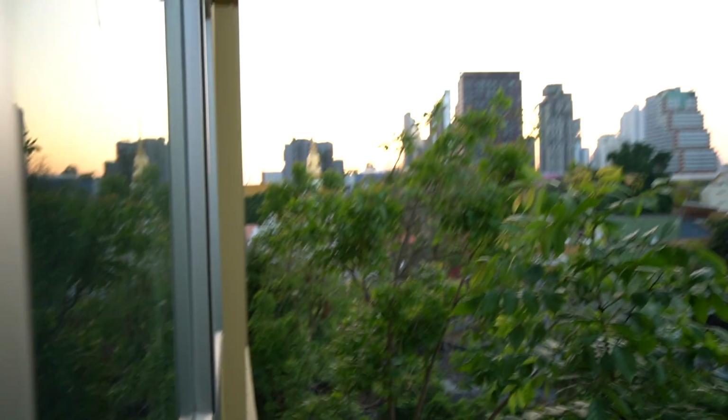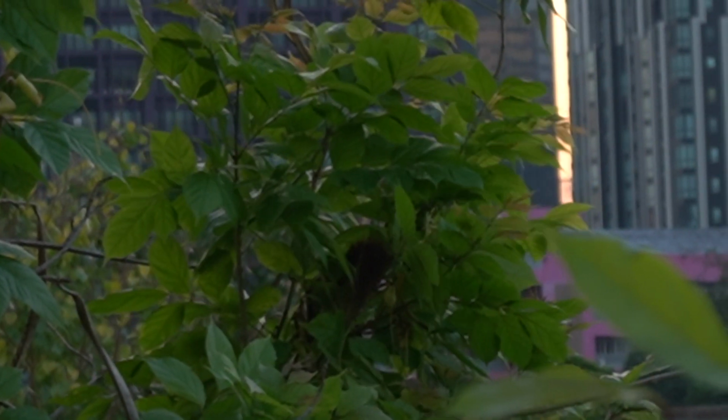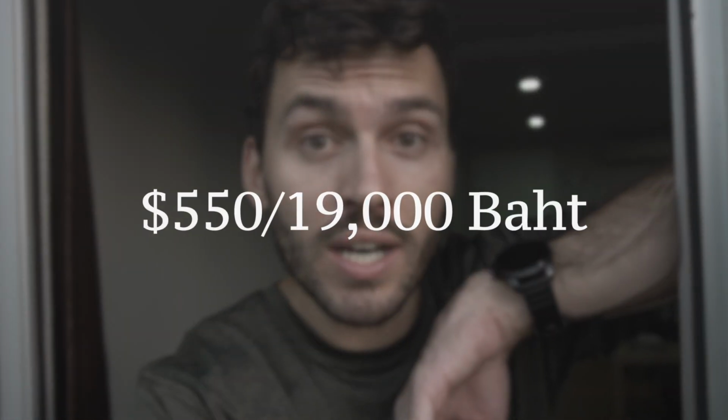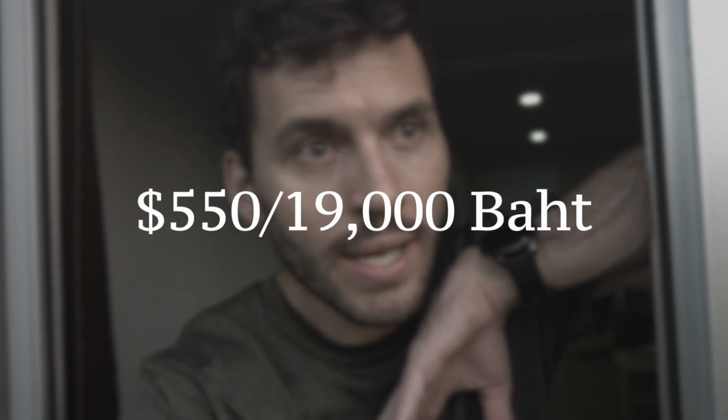But it's very, oh look, there's even a squirrel in the tree. Check this out. Yeah, so as you see, I usually get some visitors, squirrels and birds, and it's very nice. I have some nature outside my window right here within the city. Other than the pigeons, which are kind of annoying. But as I was saying, the price is $550 for this apartment. Now, $550 is 19,000 baht. That's just including the apartment and the areas downstairs, the amenities and stuff like that.